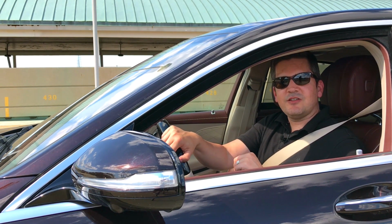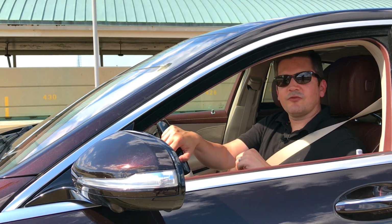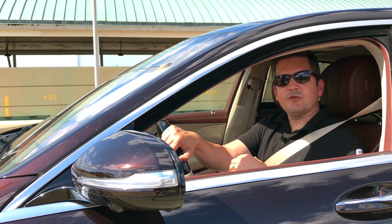And compared to the 560 from the 80s, there's one more thing I think is absolutely fantastic about it. You look out the front of the windshield, you see that star at the end of the hood, and that view is just the same as it's always been.